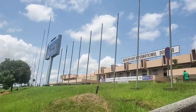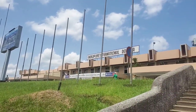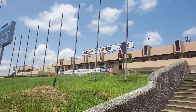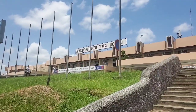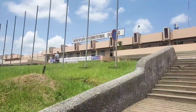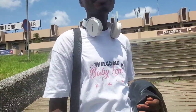You see people hanging around. There is no place you can sit comfortably. There is no shade. You just have to stand around till you decide to go. So you need to prepare for this. Have your umbrellas, come from home with your snacks, because everything in here will be expensive compared to outside.